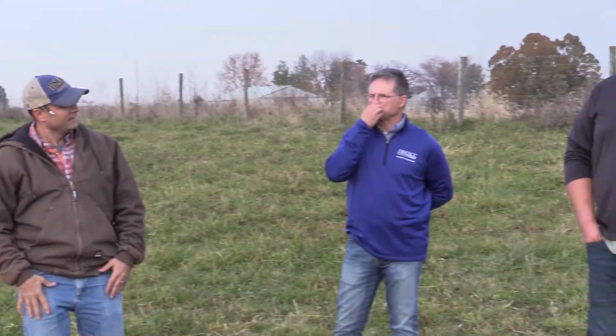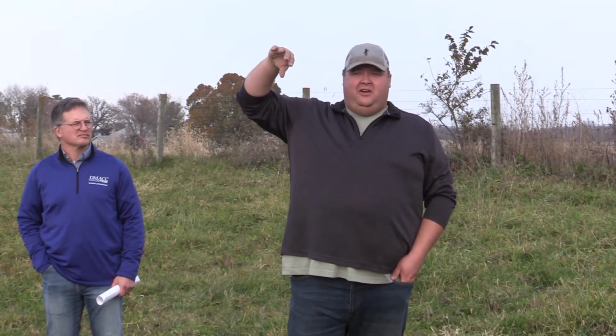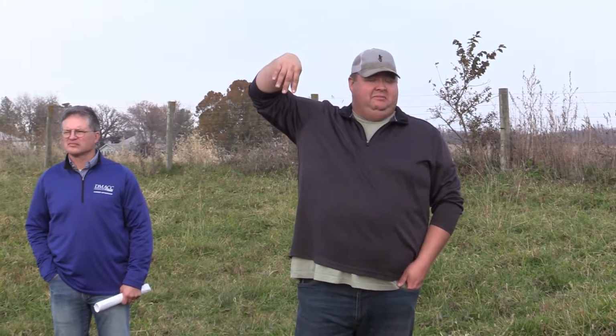Yeah. And this year actually we had more bull power, so we were able to split the group into 3s. We did that till about the middle of July. We did have some timely rains in July, so it helped us keep the grass through the rest of the summer. But we were able to break it down into a third and keep cows in all separate and different paddocks.